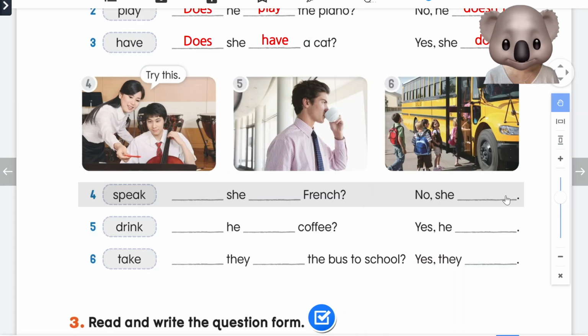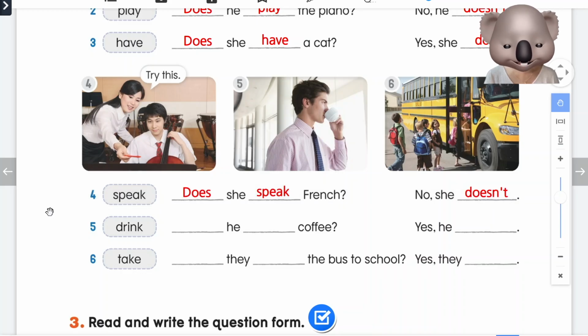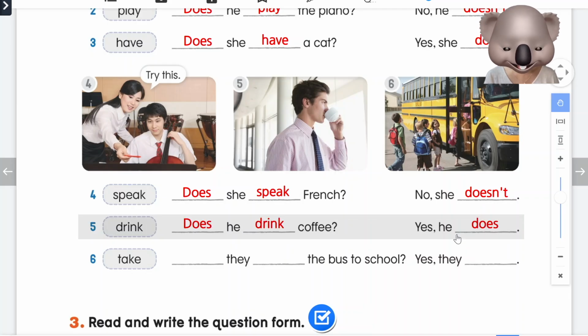And number 4, she, French? No, she. Does she speak French? We speak in English. Try this. No, she doesn't. Number 5, he, coffee? Yes, he. He, so does he drink coffee? Yes, he does.